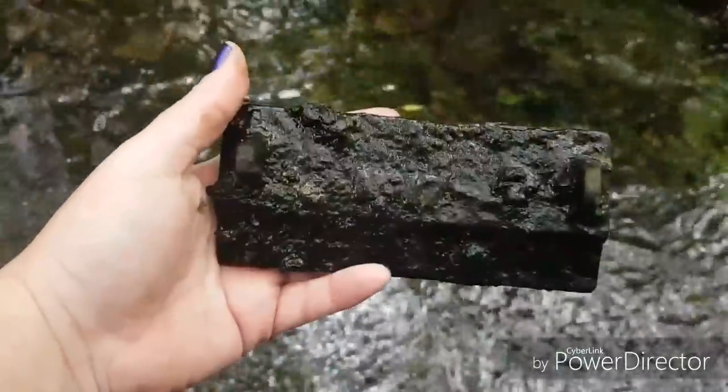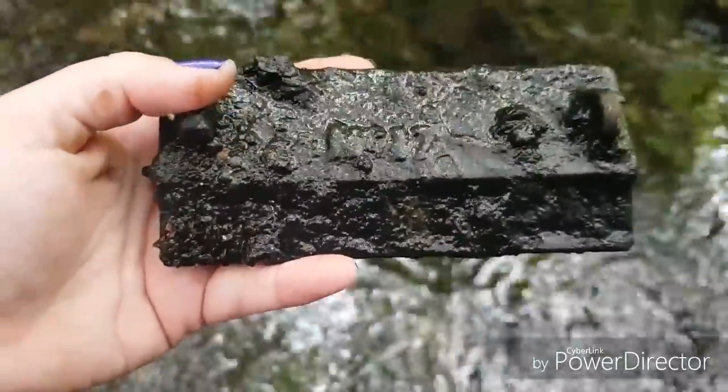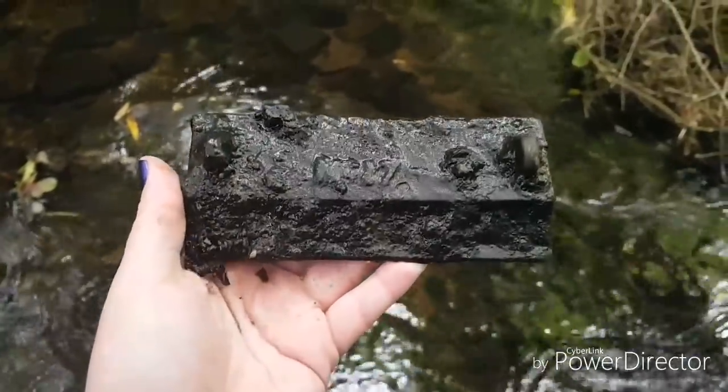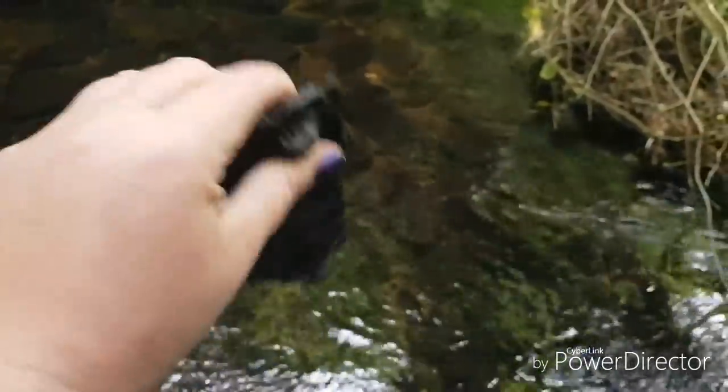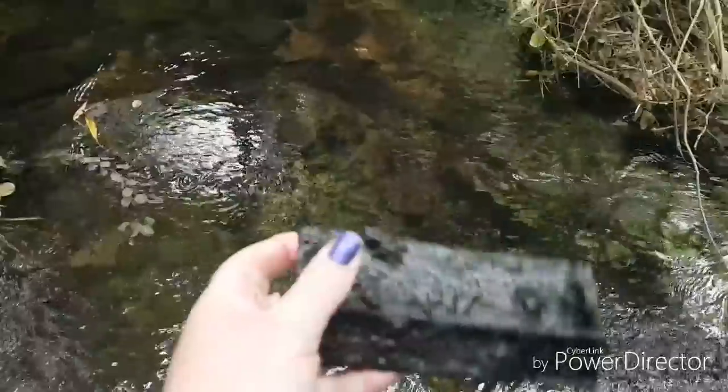So Ryan's just found this. This is quite a heavy metal object, and you can see there it says number 17. So I think it's off of a door, some sort of post box or something. What do you think? It's quite sweet, isn't it?